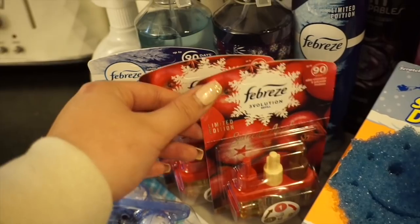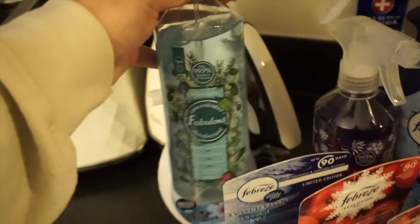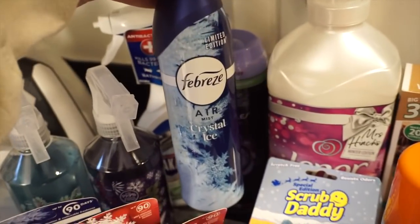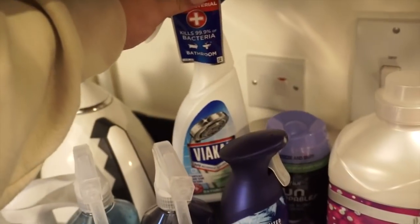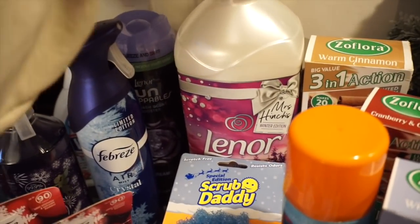I also wanted to show you guys the products that I'm using for today's video. I went to B&M recently, and these are the winter cleaning products I picked up, and honestly, they smell amazing. So I've got a mixture of Febreze, antibacterial stuff, Lenor, Unstoppables. The list goes on, and you can see these lovely products here, and I'm so excited to use them.